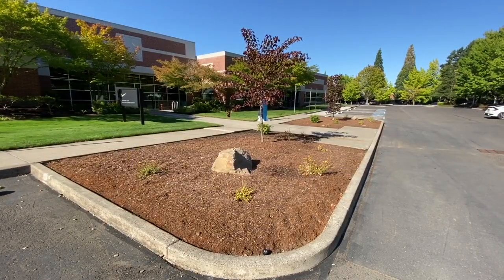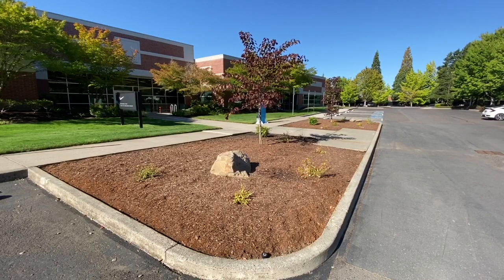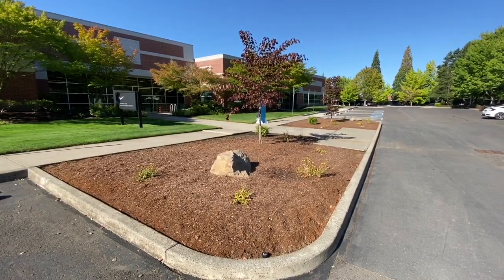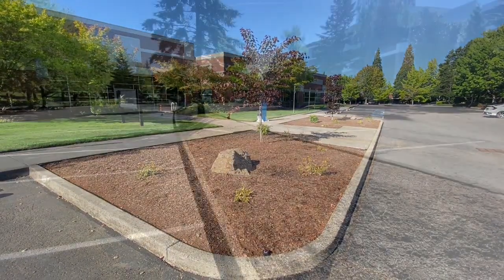This area was once upon a time turf and a larger tree. Not only did they convert it to shrub bed, they actually removed the tree. What a much better, simplistic landscape, easier to irrigate and much more attractive than dry lawn.